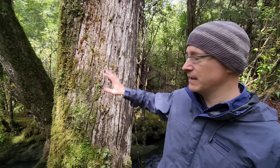It is, and up on the upper slopes where you get the orographic effect of the mist rising and so on, it's even wetter up on the slopes. And quite often we get groves of these things growing on slightly elevated slopes. So all the precipitation comes from the west? Virtually all of our precipitation comes from the west, yes.